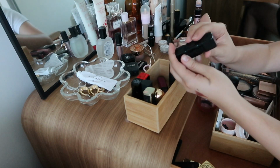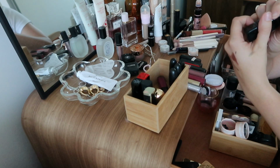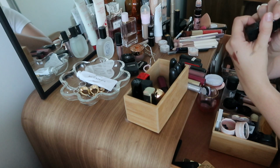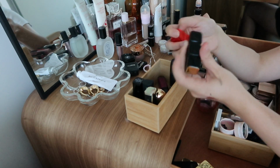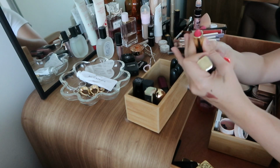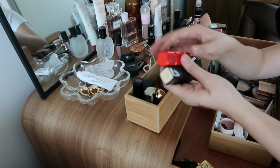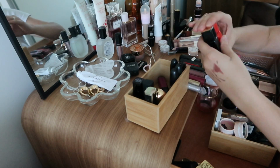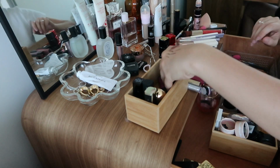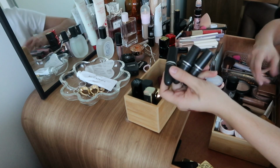Then I've got a... I can't remember what brand this is. I feel like it's Guerlain, but I'm not sure. But they're just really pretty colours, and I love the packaging on these. It's kind of like a Christmas type of lipstick, so I love these. So I'll keep those.